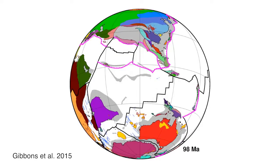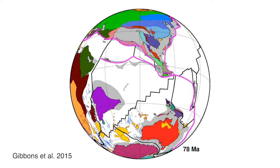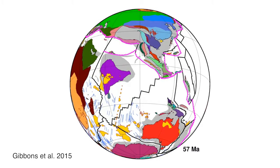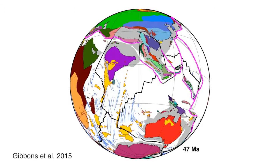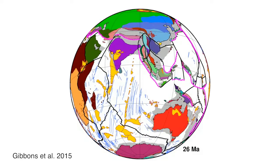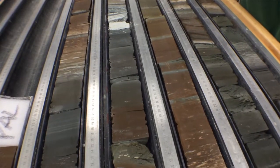According to different continental configurations in the past, the atmospheric circulation was different and precipitation patterns on land would have been different. So one of the main objectives is understanding when this started and what's the relationship between the beginning of this atmospheric circulation to the uplift of the Himalaya.